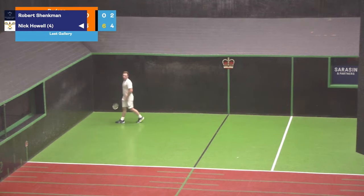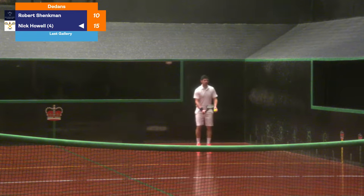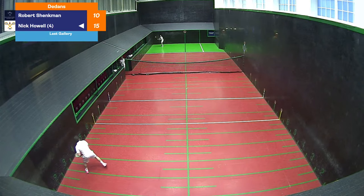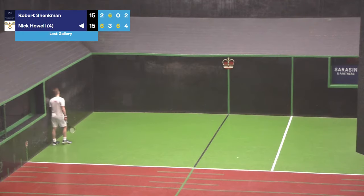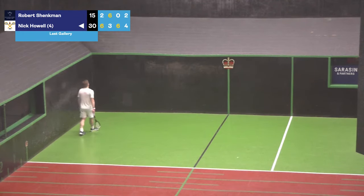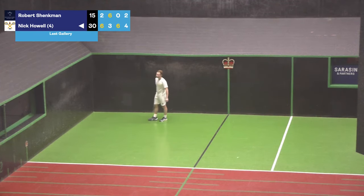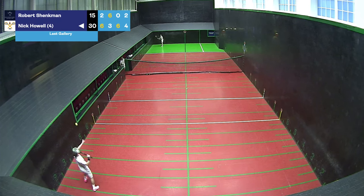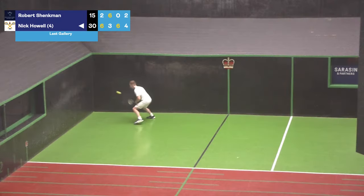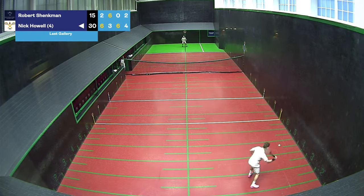Zero respect for Mr. Shenkman at the far end. As expected from him. Straight force cross court. I just feel like he needs to push those ones down the line a bit. I think when you get this far behind sometimes in this deciding, or could be the deciding set, you end up trying a bit too hard sometimes.